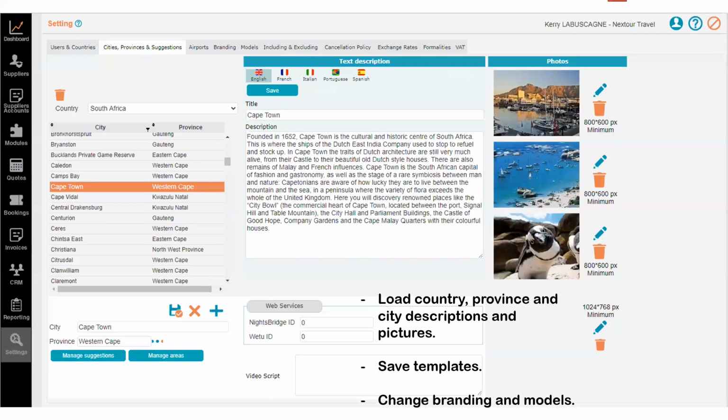This is also the section of the system where you can load all the templates that we mentioned before that get pulled through onto your quotations, such as your destination descriptions and pictures, general company inclusions and exclusions, cancellation policies, even your company's branding.